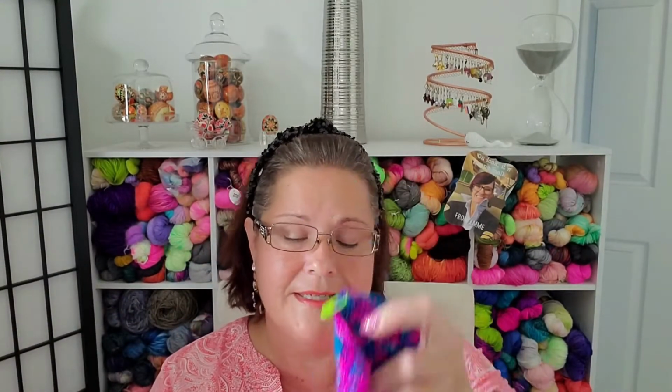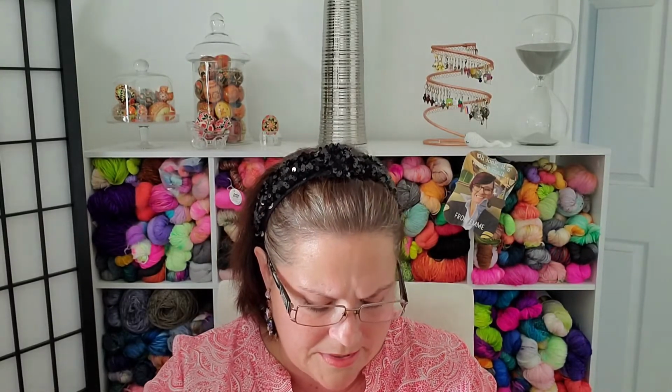This particular hank of yarn is by Vera Yarns Design. It's a beautiful single ply. I think this one is 100% superwash merino, if I'm not mistaken. And the stitch marker, obviously the plastic one that I showed you, is just the regular one that you could pick up at Michael's.